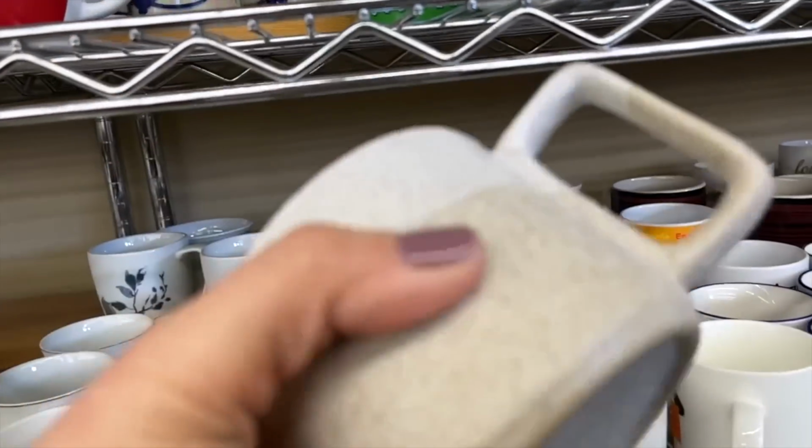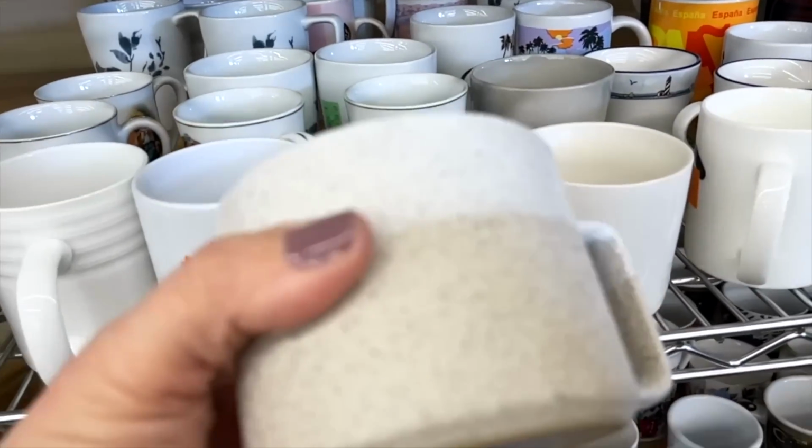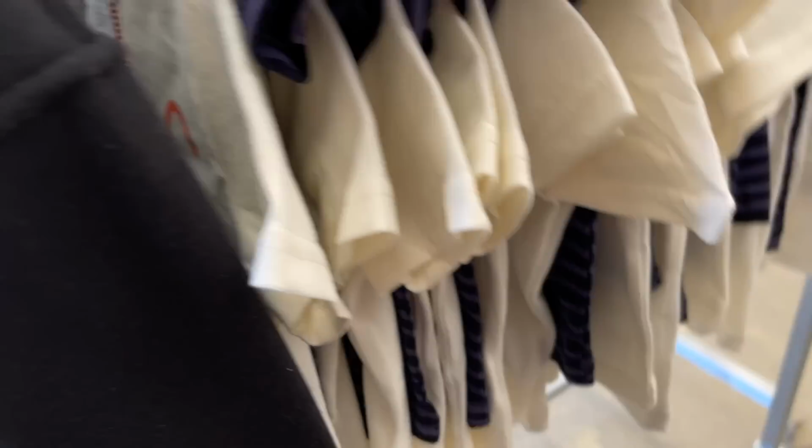This is so my style. If there were two, I would have brought them home. Again, trying to demonstrate some self-control. Isn't that a pretty mug? Just so natural. I think my camera is back to normal now.